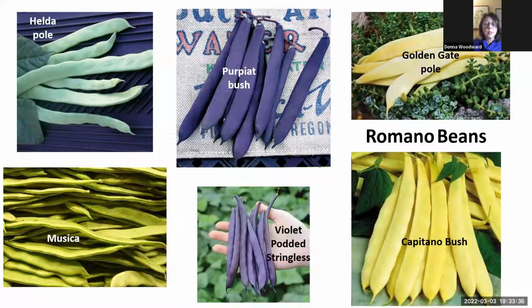The first trial was the green Helda, which was a pole bean. The Perpiat is a bush bean, a purple one, and the Golden Gate was also a pole bean. And then the next year we got another green pole bean called Musica. The colors weren't actually that much different between these two green beans. It's just the photographs. And we had a pole purple, the Violet Podded Stringless, and the bush bean was a yellow one, the Capitano. Both years we ended up preferring the green ones. Although the Golden Gate was very similar to the Helda, I believe, in flavor. It was close.